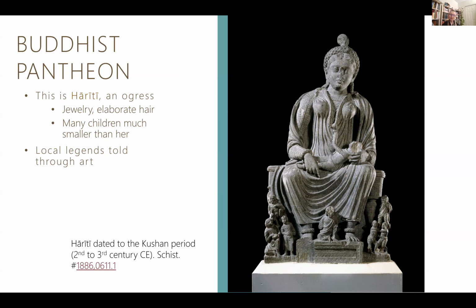So eventually, she has a very hard time receiving that teaching, apparently, but then eventually, apparently, she does stop. But the way that we know that it's Hariti is, again, that she has these small children, much, much smaller than her. So she's being depicted as a being that's much larger than life, much larger than human size, right? Because these children are so tiny. Even the tiny child that she has in her lap is relatively small compared to her.